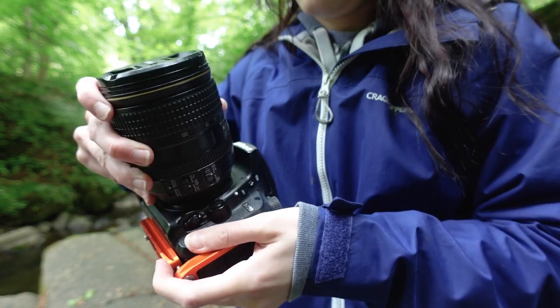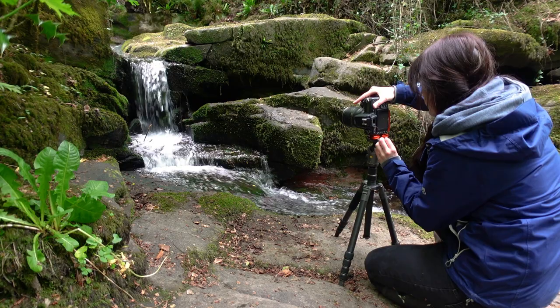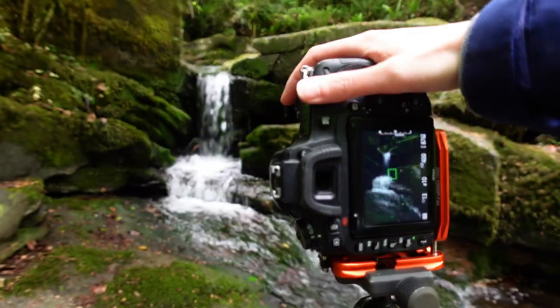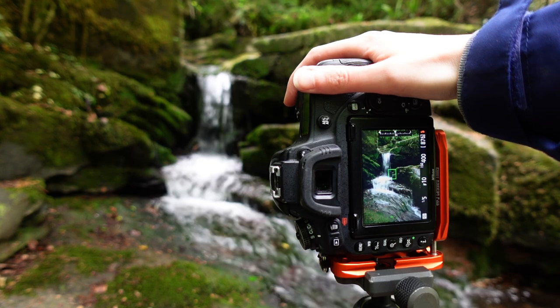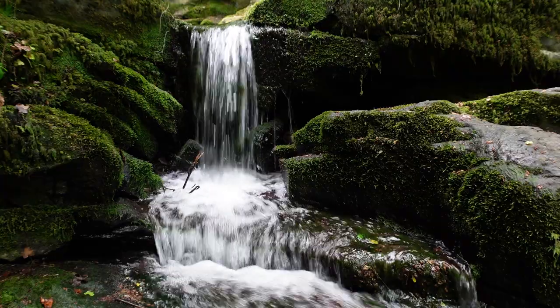Turns out they were probably right. There is just something about a water element in an image that really satisfies me. Very simple first shot. We've got a small fall here and it is surrounded by mossy rocks.